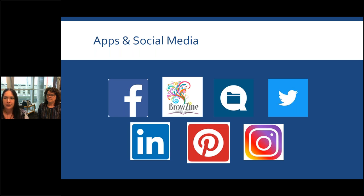I'm not talking about it in detail because we at the WRHA Virtual Library don't have a subscription to Browzine, but you can use it on open access resources. It's very visual. You actually see a bookshelf, you actually see the journal cover. And then you can click on it, open it up, read the articles, and browse.